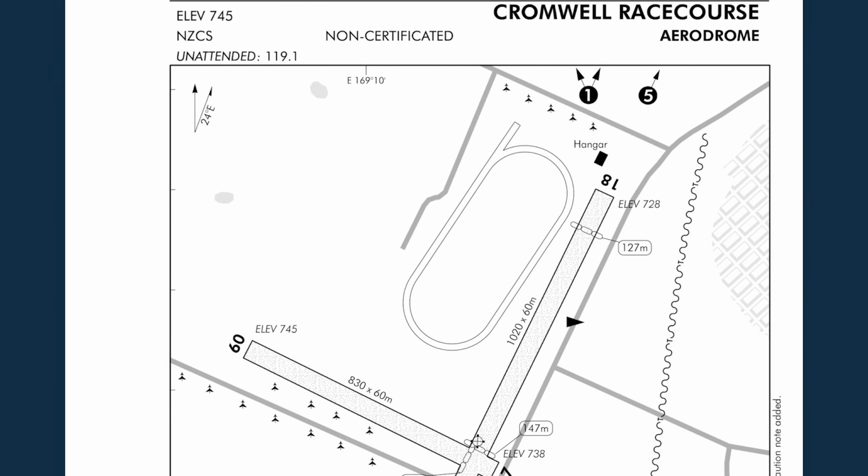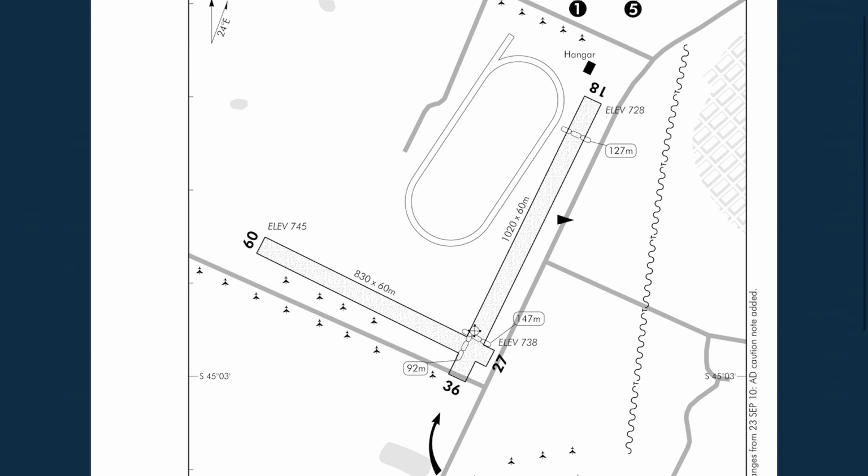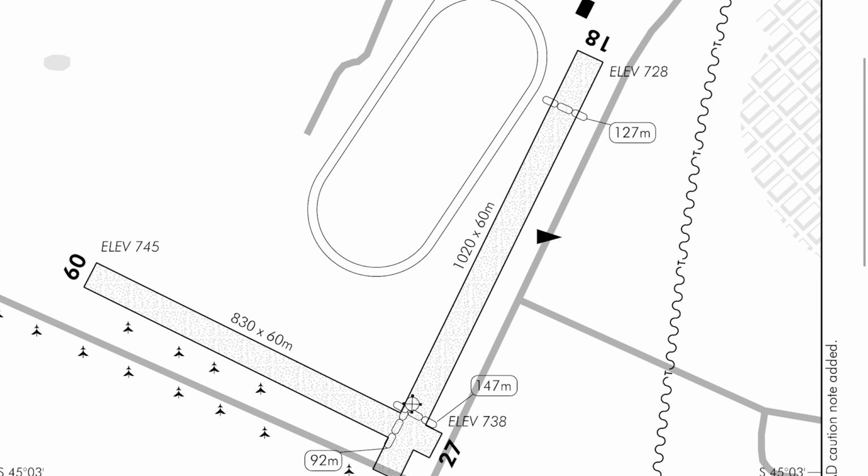Cromwell's quite a good strip, where we've got 2 vectors. We've got the main runway, which is 3618, and it's just over 1,000 metres, I think 1,020 metres. And then we've got a cross vector, 0927. With the 0927 though, you can only take off on 09 and you can only land on 27. Depending on which way the wind's going, it usually works out quite well with the valleys and how the wind funnels through here. But it's good having those couple of options.